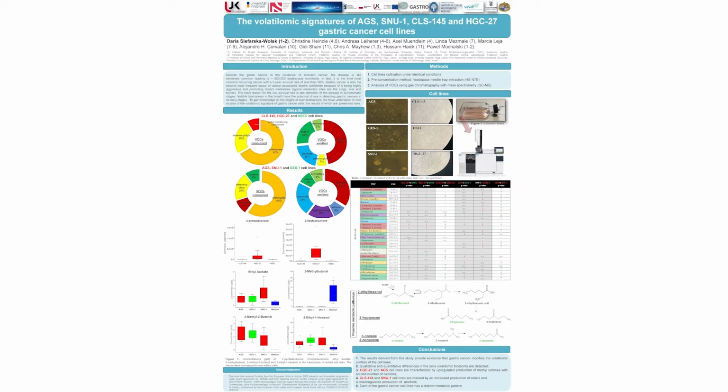I would like to present to you today a short summary about my research, and I will be talking about the volatilomic signatures of AGS, SNU1, CLS-145, and AGC27 gastric cancer cell lines. The main goal of this study was to determine the volatile metabolomic signatures of four selected gastric cancer cell lines, CLS-145 and AGC27, compared to non-tumorigenic cell line HSEC, and also AGS and SNU1 compared to non-tumorigenic cell line GES1. And also detect possible differences between fingerprints.